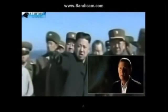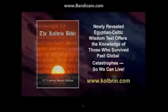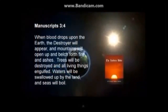We also looked at the predictions of remote viewer Major Ed Dames about these times and what the Colburn Bible tells us to expect. The first passage of Manuscripts 3:4 begins with, "When blood drops upon the earth, the destroyer will appear, and mountains will open up and belch forth fire and ashes." This is a key passage, so let's take a moment to study it.